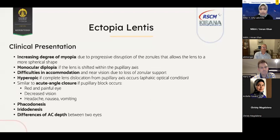The clinical presentation is sometimes initiated by an increasing degree of myopia due to the progressive disruption of the zonules that allows the lens to take a more spherical shape, and monocular diplopia may also be present if the lens is shifted within the pupillary axis. Difficulties in accommodation and near vision can happen due to the loss of zonular support, and hyperopic shift if the lens dislocates completely from the pupillary axis, just as seen in an aphakic patient.